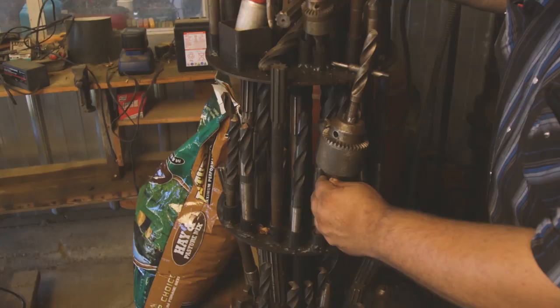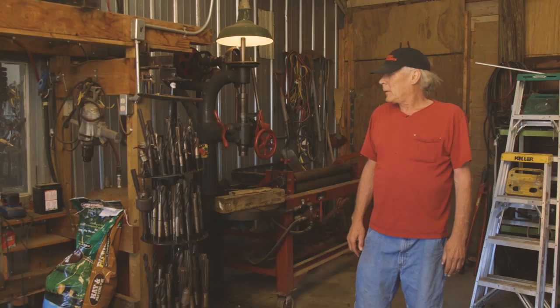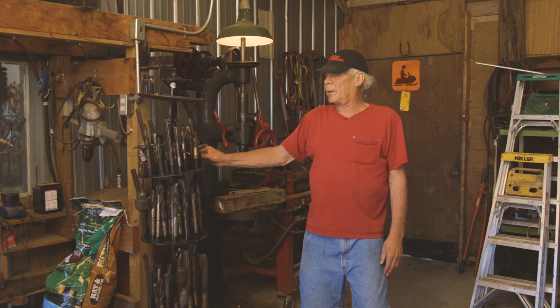Then I welded different size pipe to hold the shanks of the bits, so they stand upright and they don't touch each other. It took me about an afternoon to construct this, by the time I got it welded and all the holders on it. And the total cost of this was probably about $5.